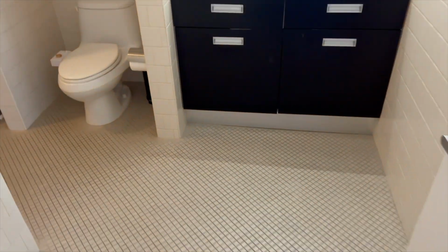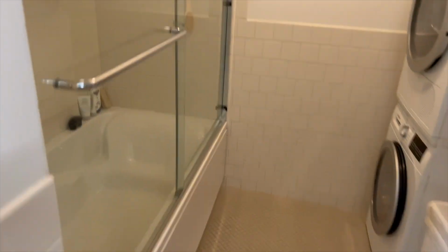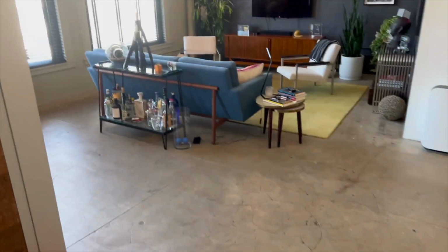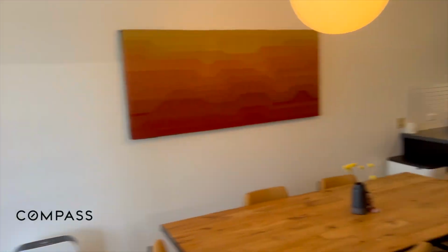Bathroom is really nice with the hex tile, washer dryer included, shower over tub. Really nicely kept up, beautiful unit. Let me know if it's a fit.